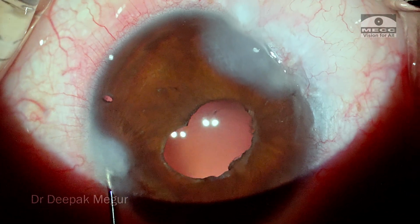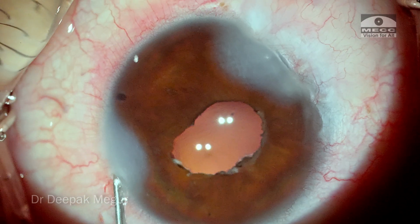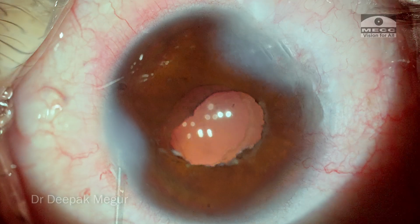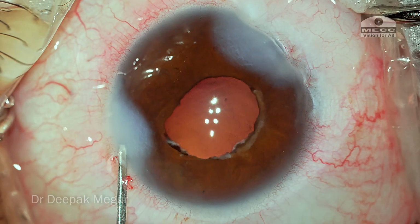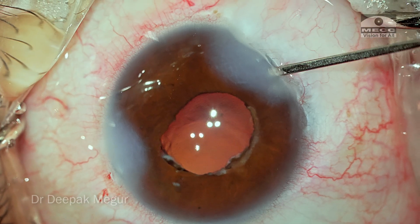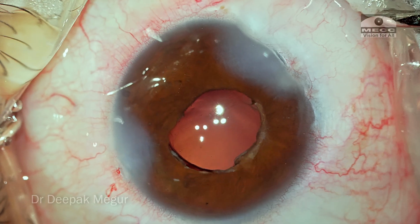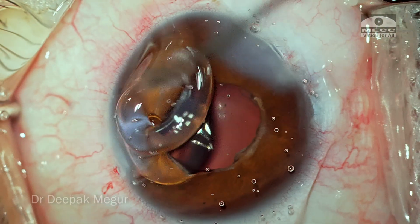So at the beginning it looked like a little bit of a complex case, but I could manage this with just 2 paracentesis incisions. The important thing to know is that we should be prepared for the worst case scenarios, but sometimes you never know, we end up being lucky and the case does not become as difficult as we anticipated it to be.